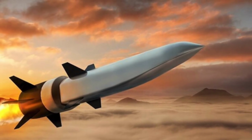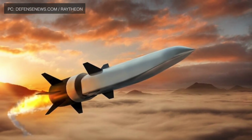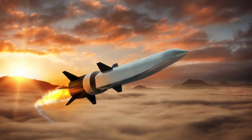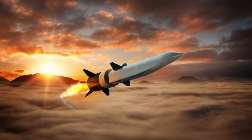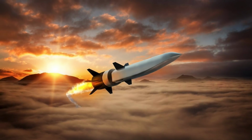There are currently 3 methods being applied to make hypersonic weapons. The first is a scramjet engine. The scramjet is an innovation on the ramjet. Ramjet engine can power flight to supersonic speeds, but scramjet can enable the missiles to reach hypersonic speeds. The scramjet engine can power a hypersonic cruise missile.